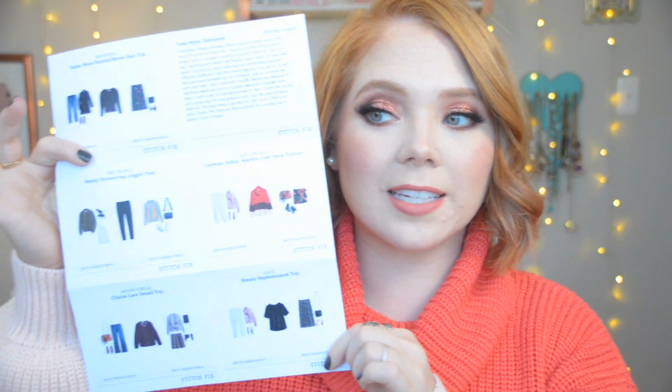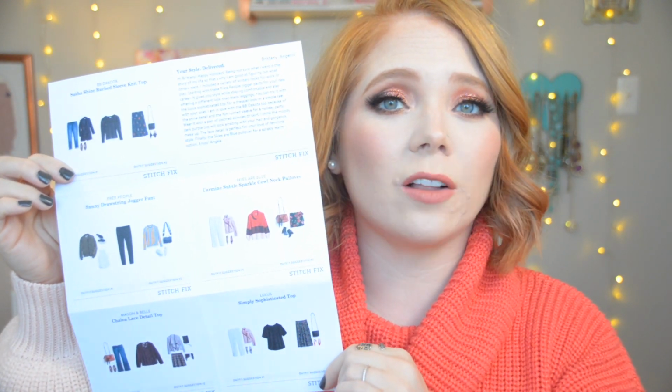So this is the box that you receive your products in. It's very nicely packed and very clearly marked so you know what's inside. Inside the box you do receive a little style card that tells you how you might want to style each of the pieces that are in your box. You also get a list of what the items cost and the name of the item. You also receive a mailing envelope with a label already on it, so when you choose what items you may want to send back, you already have the bag that you can put them in.